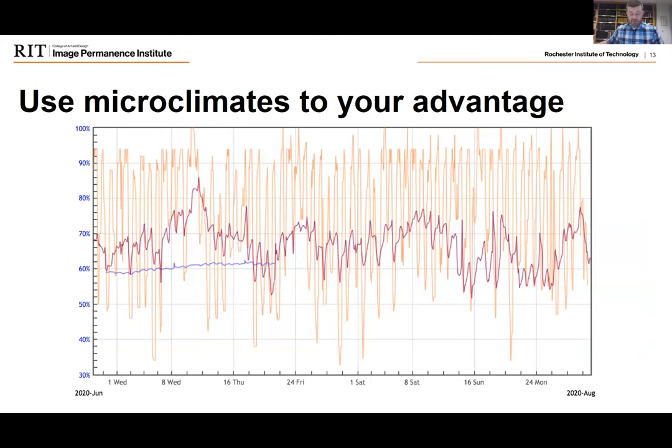So those of you who are in historic houses may have questions about what things you can do. Well, one of the things we have is using microclimates to your advantage, where you might not be able to truly or solidly control the environment.